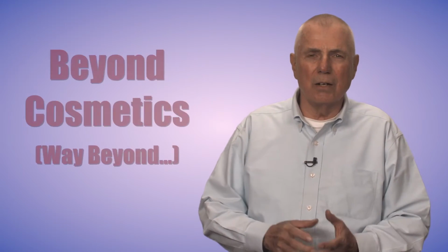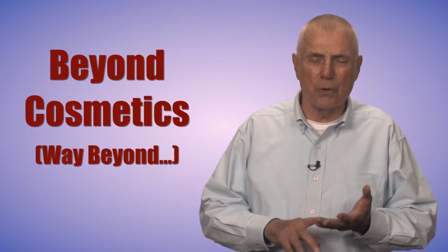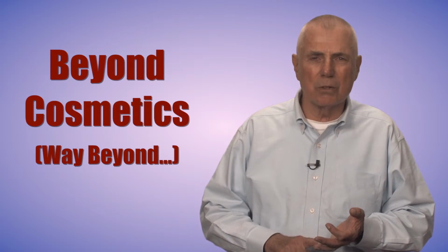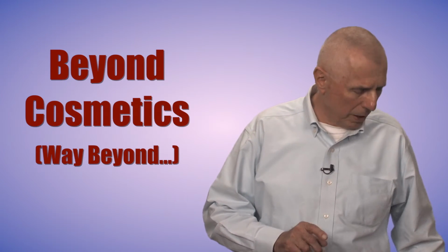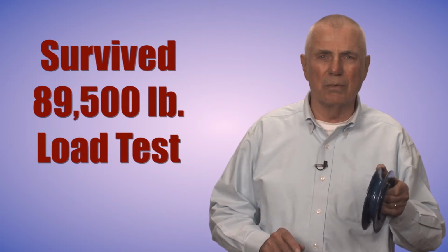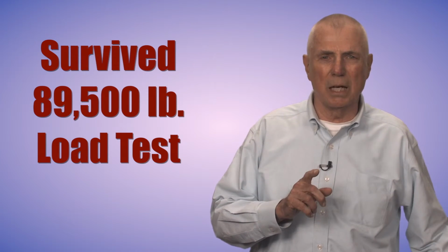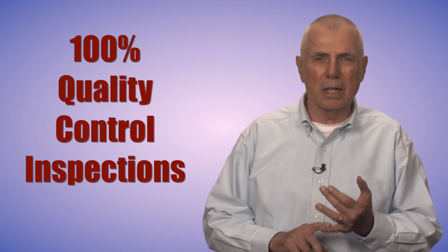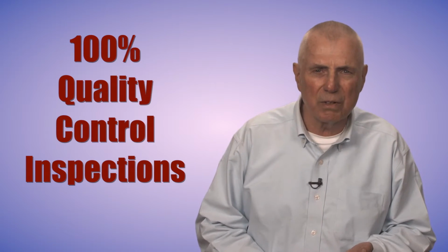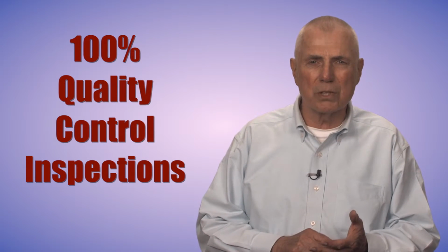But our Q sheaves are not just a pretty face. Our sheaves have been load tested by an accredited third party. In every test, the ropes shatter, but the sheaves never break. Even at 89,000 pounds, the only effect on this sheave was a little scratched paint. But load testing is just the tip of the iceberg. We also put our sheaves through 100% quality control inspection before they leave the factory, and 100% quality control inspection again when we receive them in our warehouse.